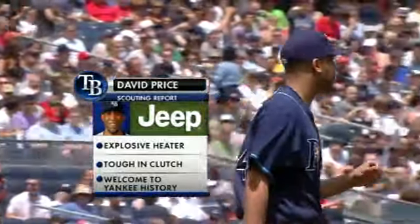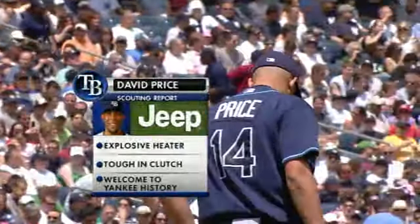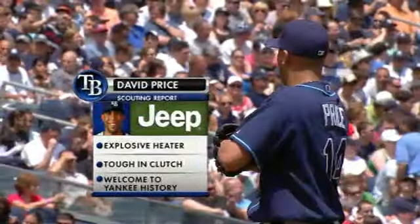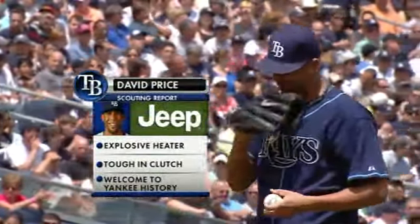And welcome to Yankees history. Made his debut against the Yankees last year. And his first hit he gave up was a home run to Derek Jeter. And that home run tied Jeter with Lou Gehrig for most hits at the old stadium.